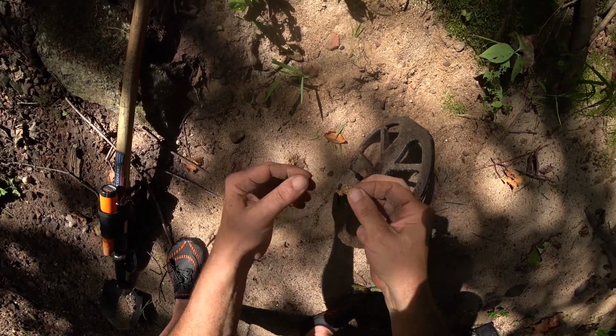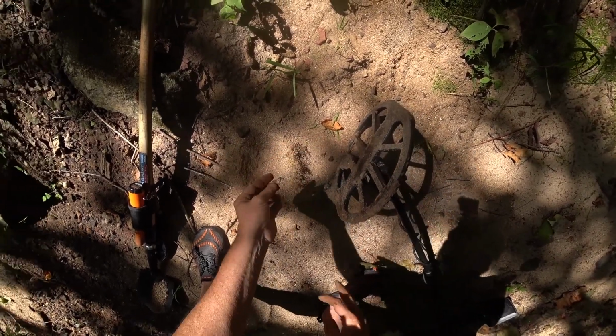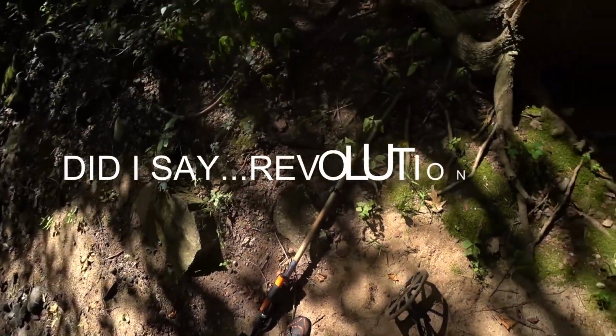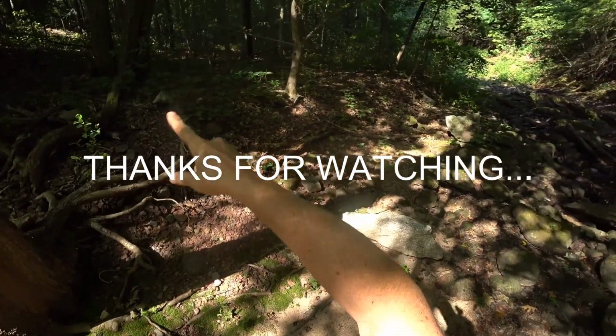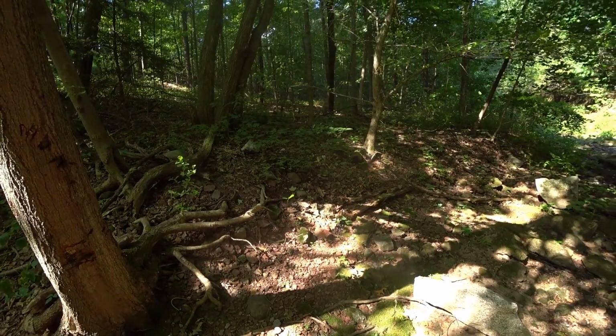Well, piece of aluminum. That was it. Piece of aluminum. All right, well, I'm going to try up in this flat area over here, and we'll bring you back if we find a signal.